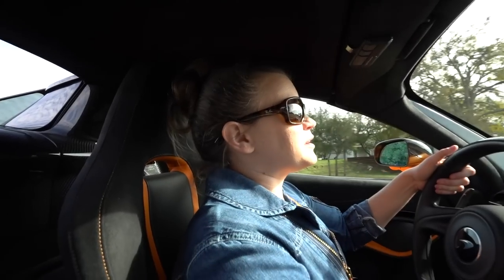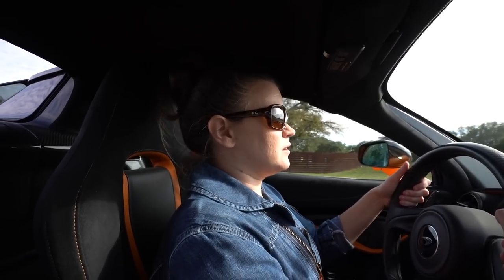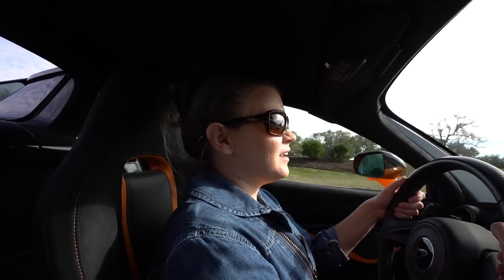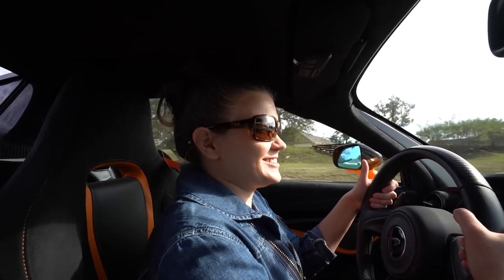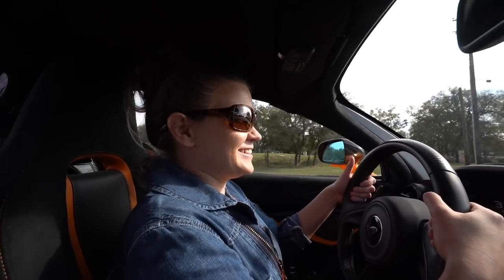That's stupid. How many miles per gallon does this get? If you're staying out of the go pedal, pretty good, but... Okay. It's only like a 4-liter V8. How many horsepower in this? Like 700 and something, 720-ish. It's like the Demon, but it probably weighs a lot less. Oh, way less than the Demon.